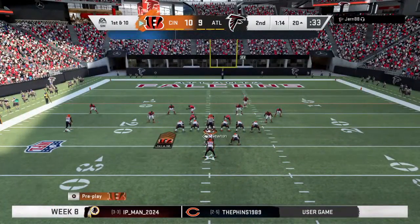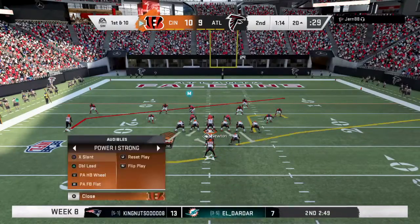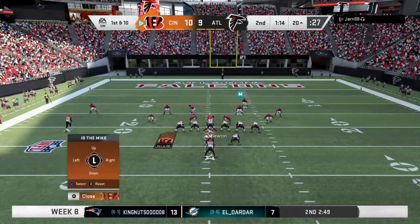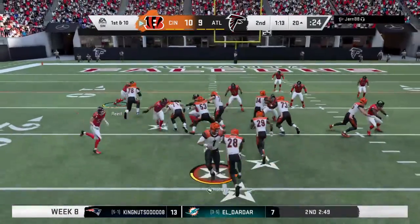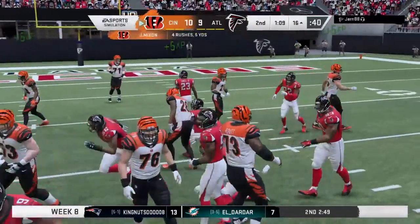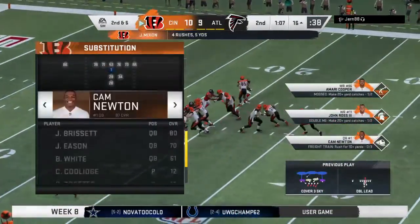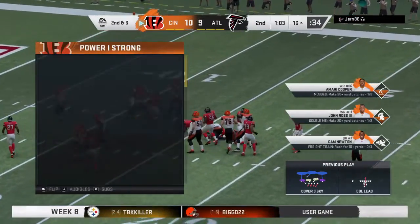Check 24. Switch. 20. Mixon with a first down carry. And he'll take it down here just shy of the 15 at the 16-yard line. Call it a gain of 4 on first, and that'll make it 2nd down.